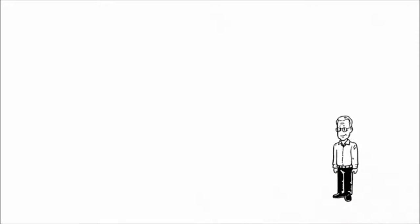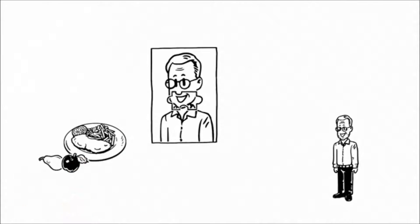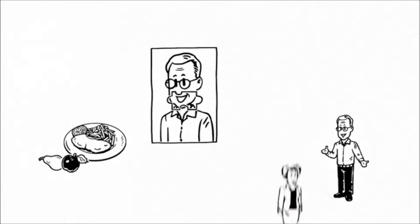Peter now has more than one reason to smile. His new teeth feel great and really do complete him. He's able to enjoy his favorite foods and can speak with confidence again.